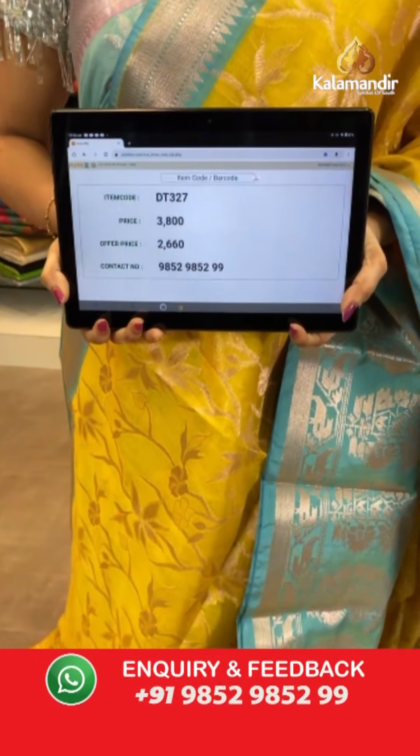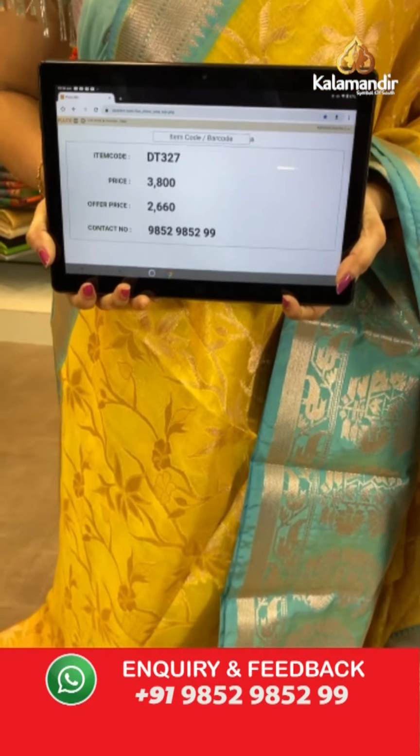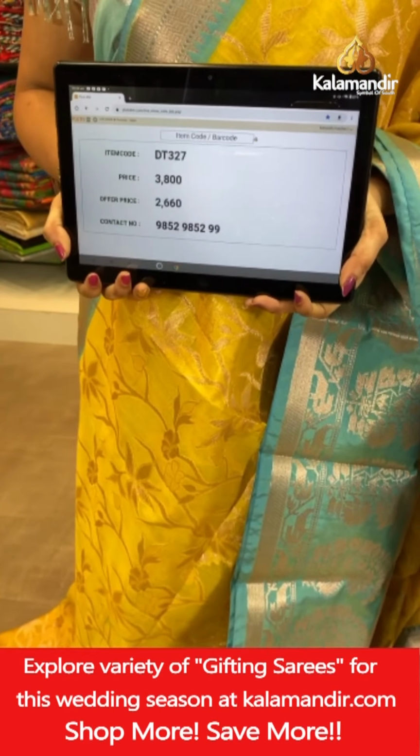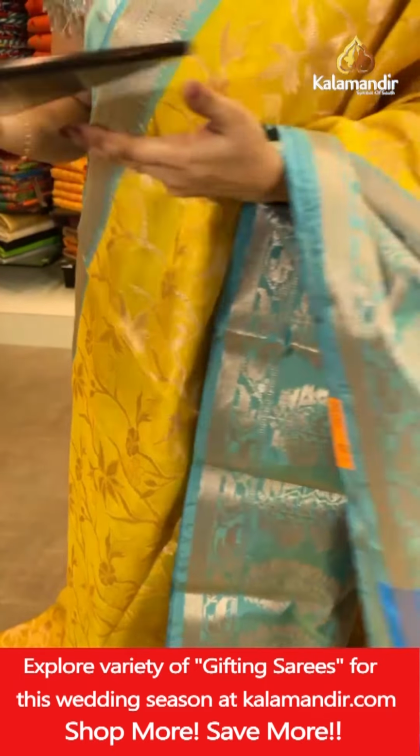Pricing details. Saree code is DT327, actual price 3,800. Offer price is 2,660 rupees only. To buy this saree, take a screenshot and ping us on our WhatsApp number. Yes, moving on to the next one.